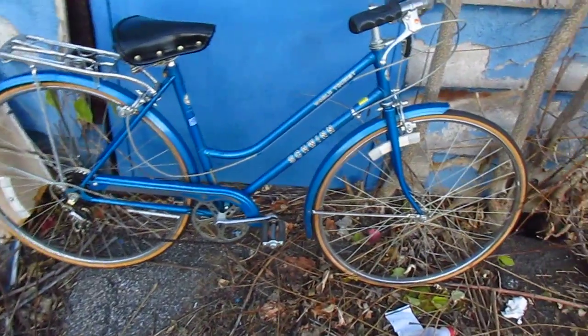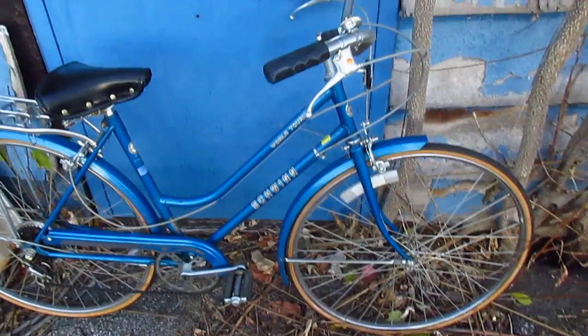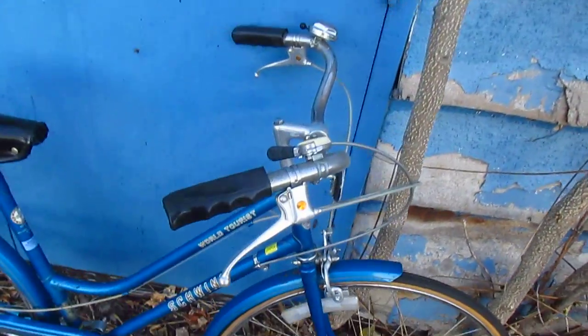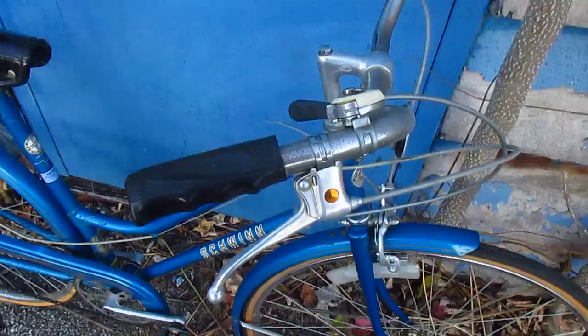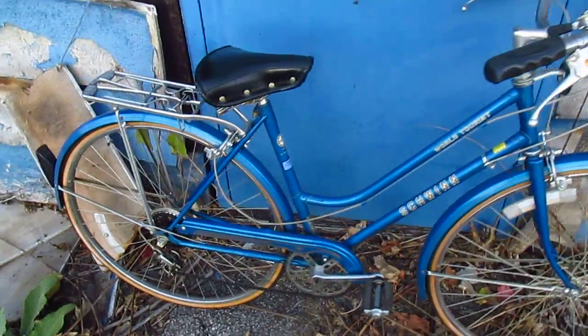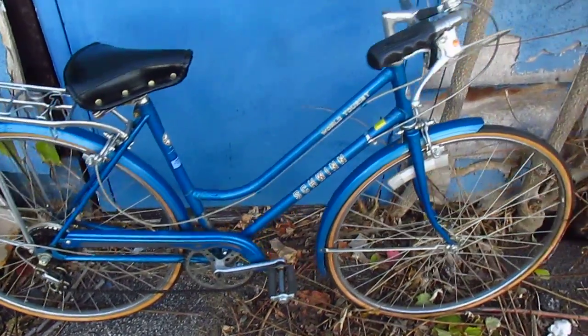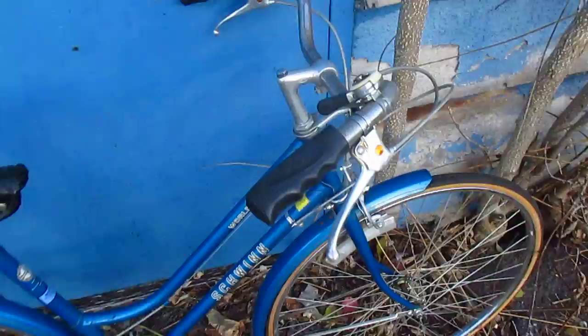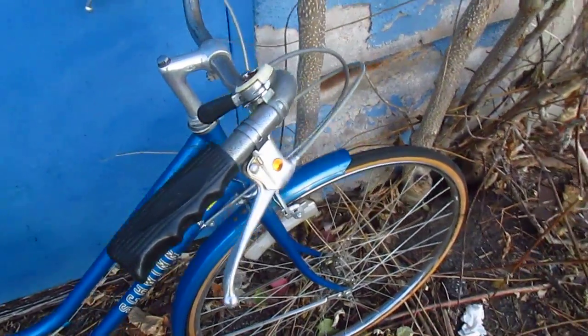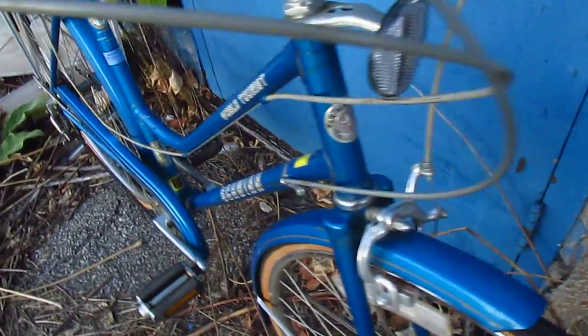Today I figured that I would show you how to decode a SCHWINN head badge date code. Why? It's really self-serving. I think people click on videos more if it's a how-to, if it solves a problem, rather than just me rambling on and on about some dumb old bike. So let's solve your problem. You want to figure out what year your SCHWINN was made.